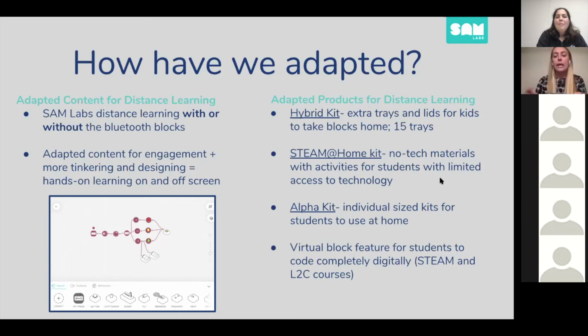But what we've created is a lid that will actually snap right on top of this tray so that students can take this home, and then maybe they'll bring it back to the classroom, you clean it before sending it home with another group of students. So it could look different, but that is something that we have created, and that is a new offering.